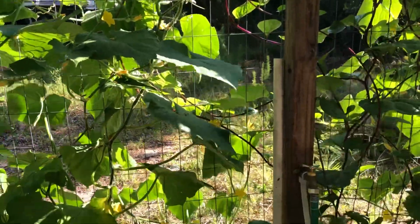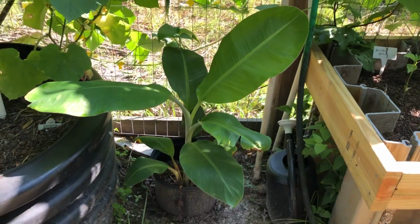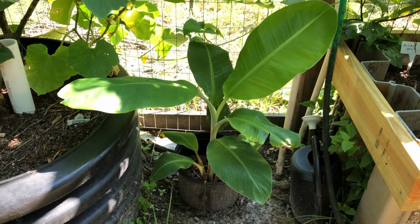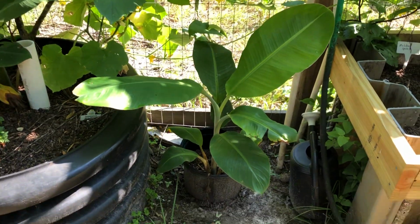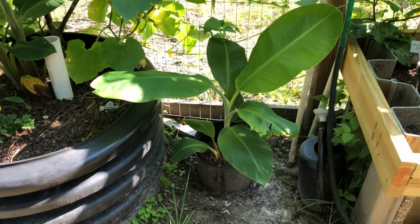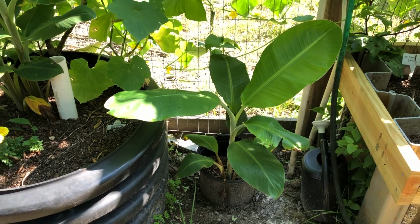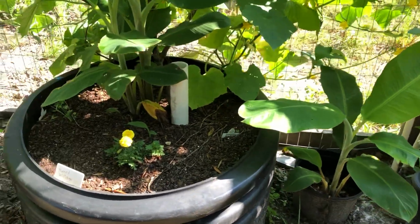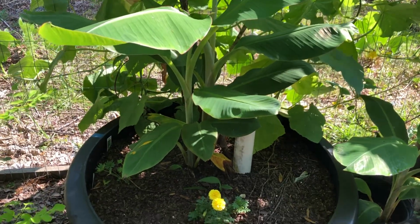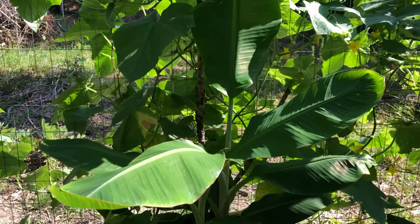Down here we just have a banana plant tucked in that I need to find a home for and get it in the ground. Probably will not have time to produce bananas here, but banana leaves are a great source for your compost teas for adding, I believe it's potassium, which is awesome. And I'll do a video on how I make compost tea to help put nutrients back in my soil. And there's another banana tree in this bed, surrounded by cucumbers.